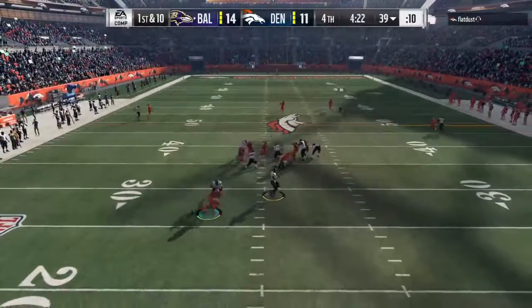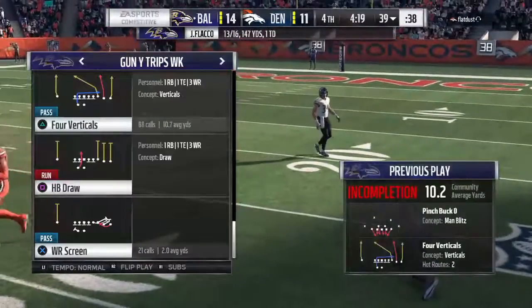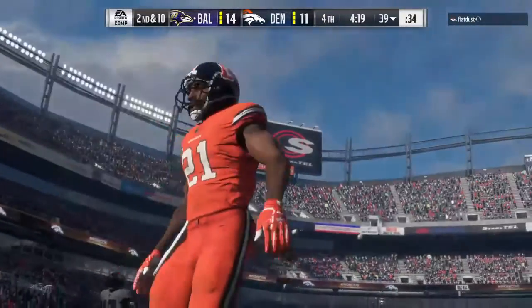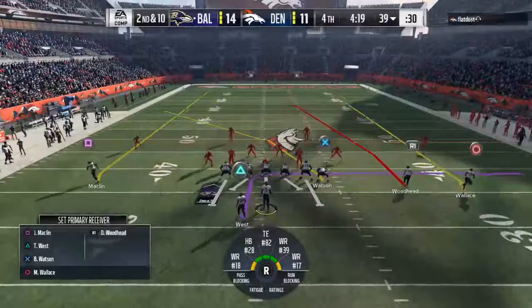First and 10 here for Flacco. And it's knocked away and incomplete. Mike Wallace, the intended receiver. And that'll bring up second down. When we start looking for big-time corners, we're going to start with athleticism. But without technique, you're not going to make plays as one we just saw there.